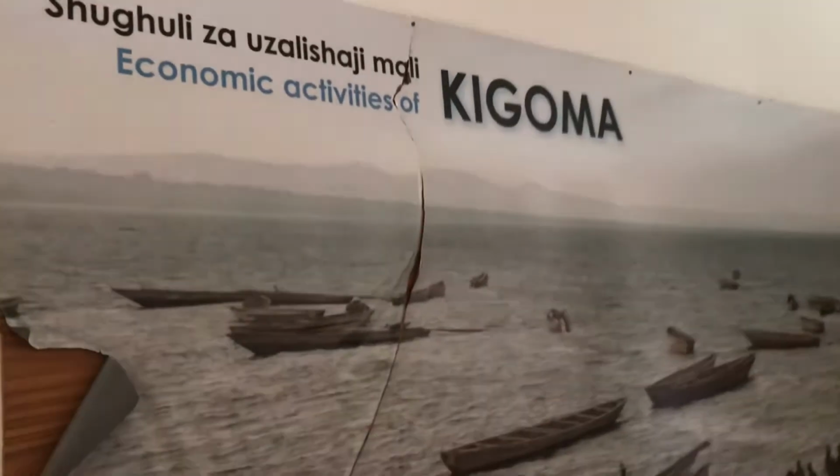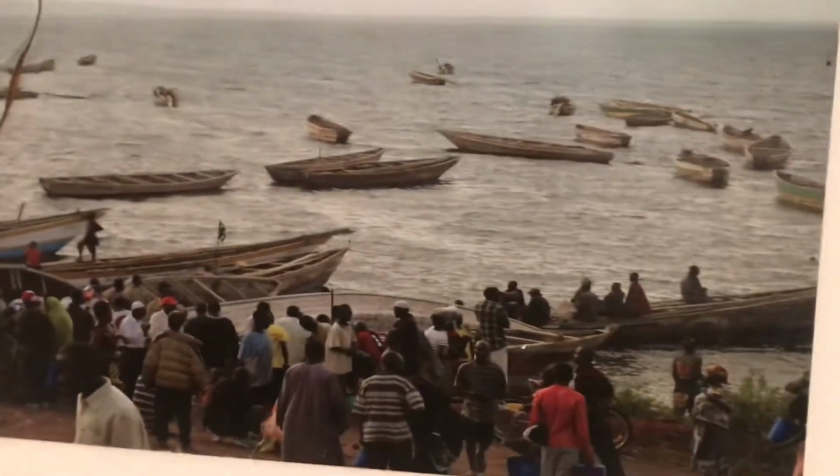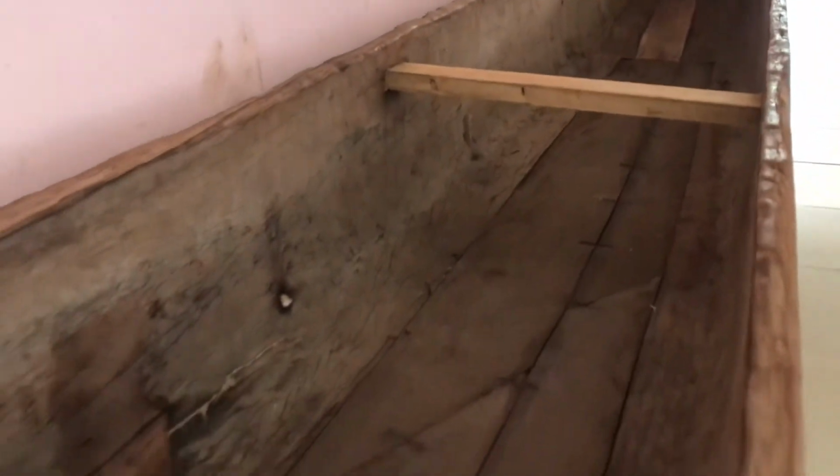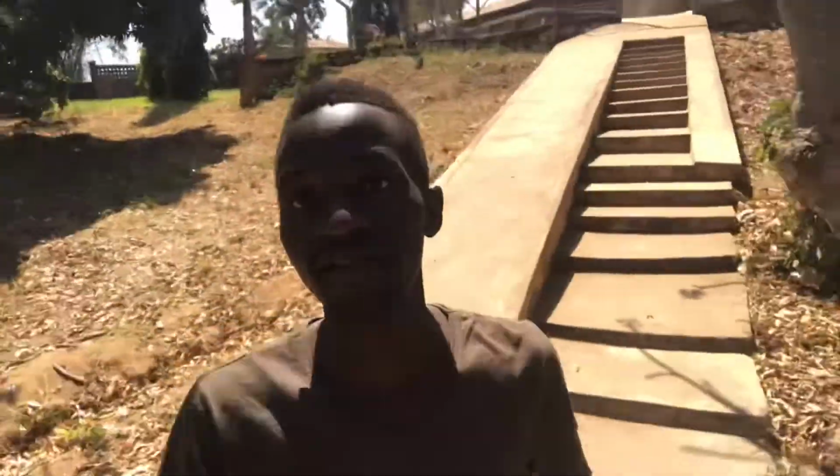Main activity in Kigoma for economic wealth is fishing, as you see it here, but also they got some oil factories, which are oil pumps, Machikichi as well. This side, Dr. David Livingstone, a missionary, exploring this historical site over here, family.